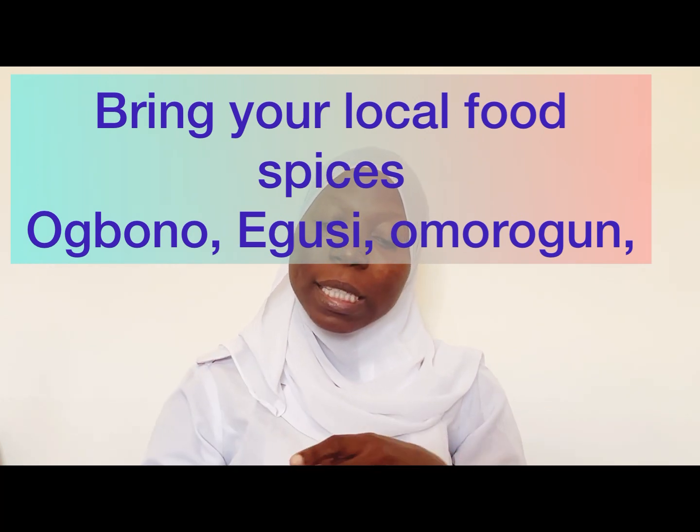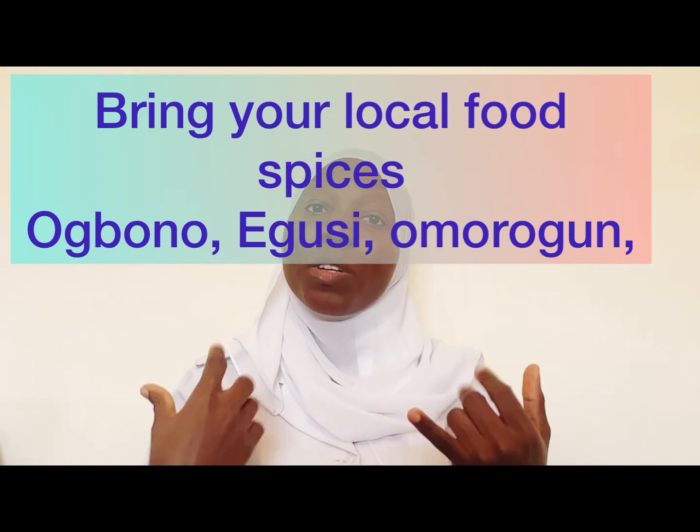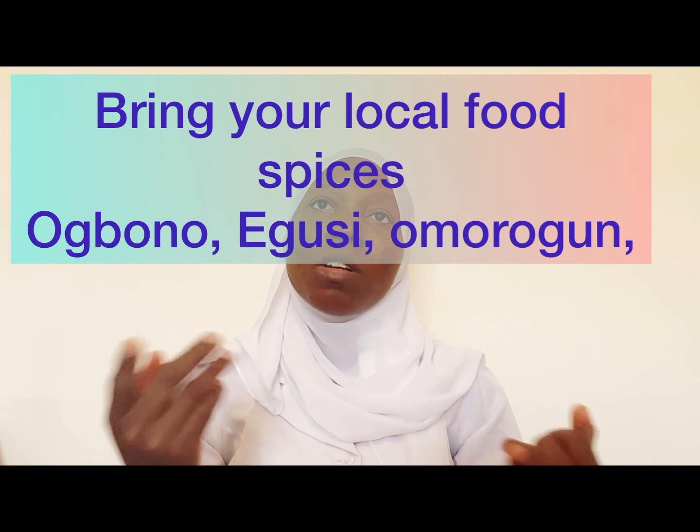Then another one is goussi melon. You can bring maybe a pint, that is okay. The one I brought is still here, but it's necessary for you to bring them. Then another thing is corn. Yeah, if you are people that actually eat ewedu, I saw ewedu here as well.